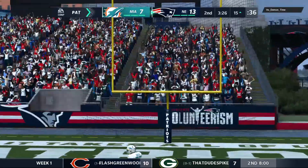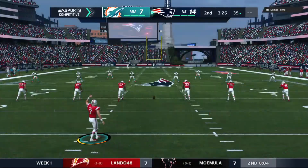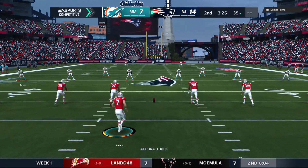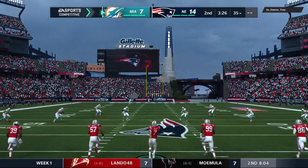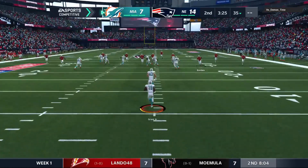A gutsy call, 4th and short. They go for it. Look at the result. Yeah, not only did they go for it, they threw for it. Because to me, it was stacked up for a run situation. Strength on strength. And they decided to put the ball in the air. And what a result. Big-time play.